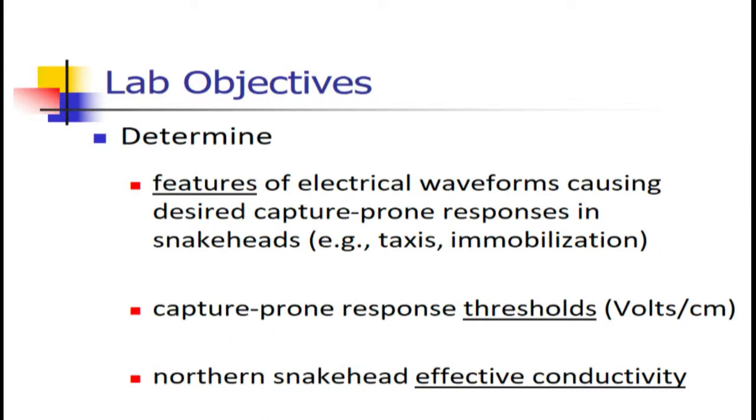So for the lab objectives, we wanted to determine the characteristics of electrical waveforms causing what we call capture-prone responses, and that means taxis, or attraction to the anode, or immobilization. We were looking at something called a capture-prone response threshold, measured in volts per centimeter. It's called voltage gradient, a field measure of electrical intensity. And then also, what's the effective conductivity of northern snakehead? We can use that information to fine-tune these standardization tables, these output goal tables.